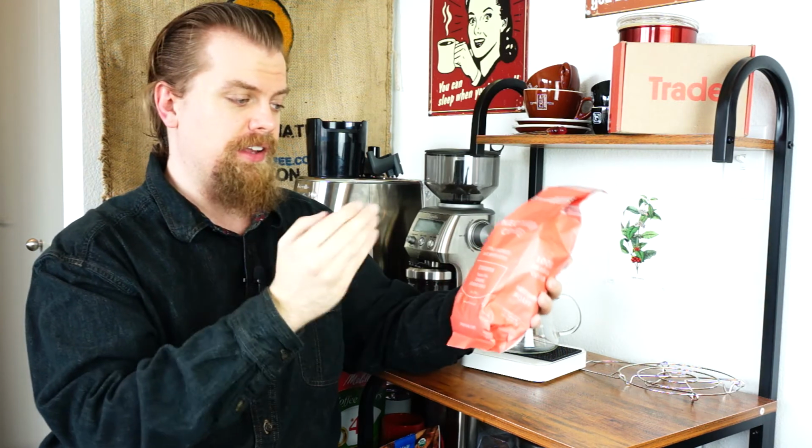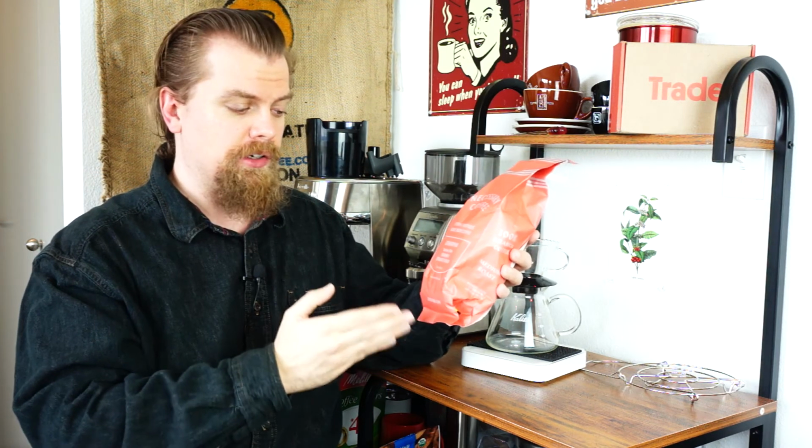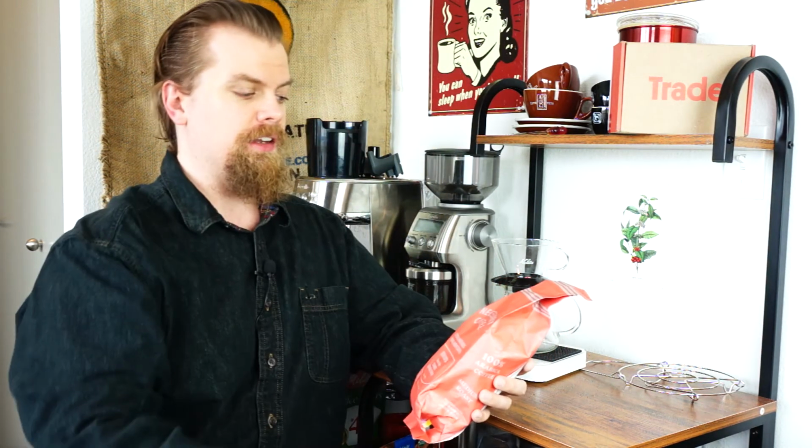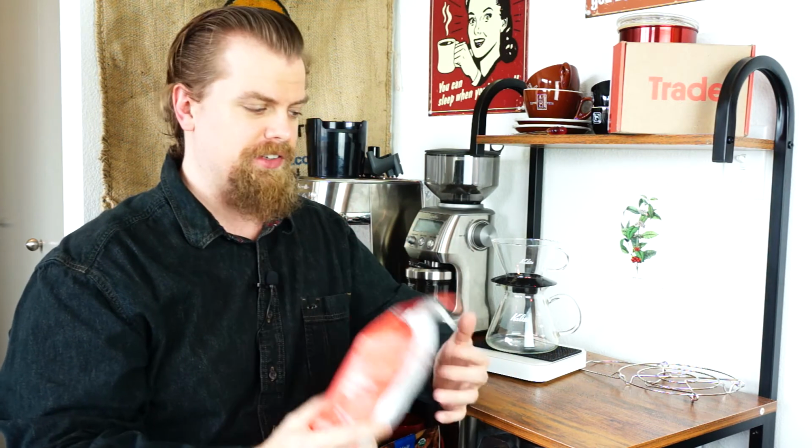So what we have here is their Ethiopia coffee, and this is a collection of coffees from many different farms. They've taken the, well, technically lower rated coffees that are still really good and combined them to make a good coffee. So we're going to try that out. I'm going to open this up here in a second and have a smell, and then I'm going to brew it on the Kalita Wave and have a taste, and we'll see what we see. Sound good? All right.